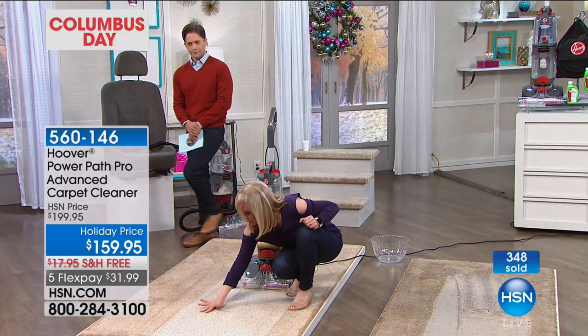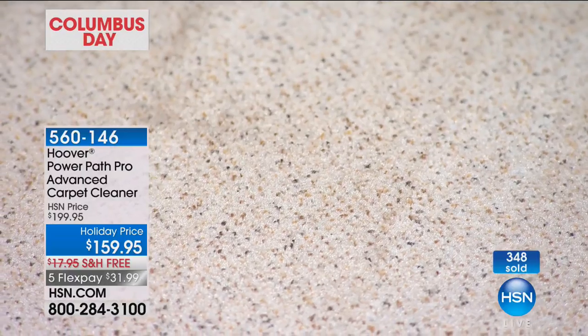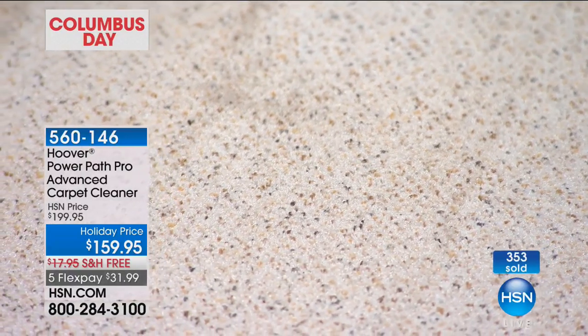This has the different texture, it's different colors in there. It brings, there you go. Oh, that's a great shot. Look how much prettier it looks.